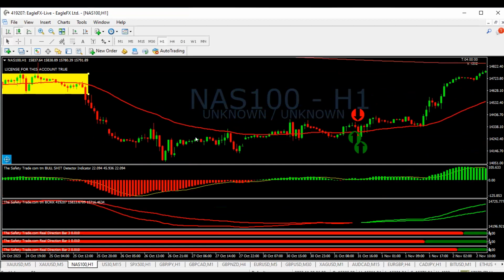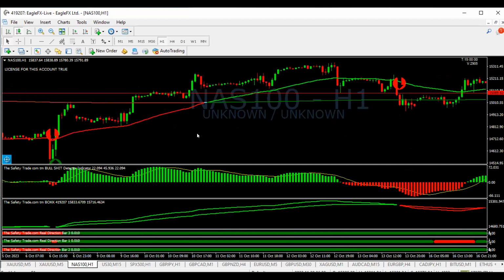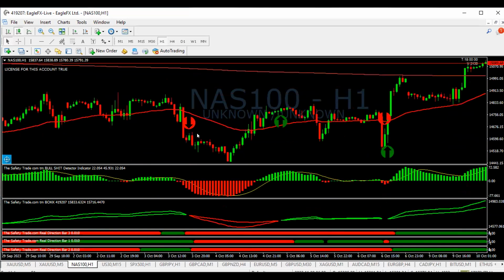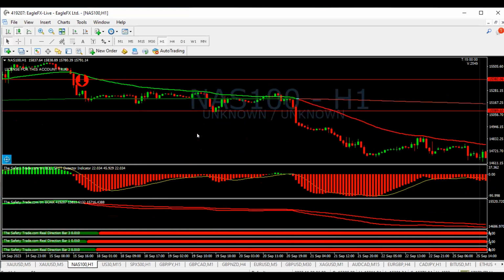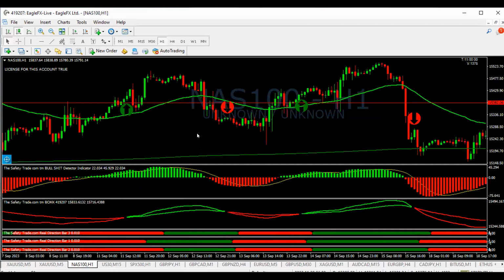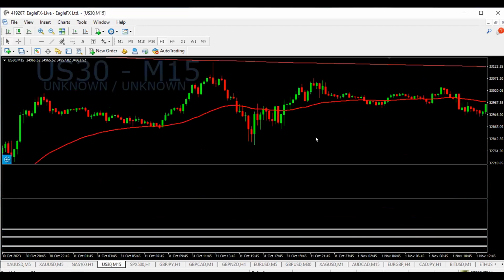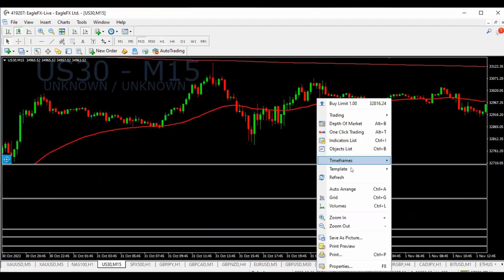So in any time frame, the same principle, very simple. You can literally spot out entries anywhere and in any assets. Yeah, let's see US 30.